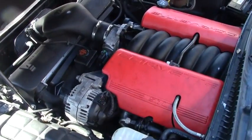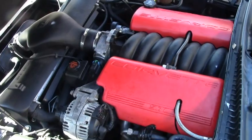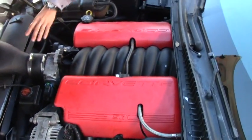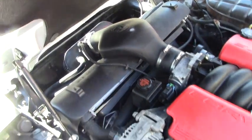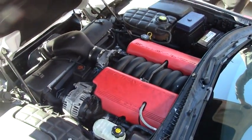All right, underneath the hood, like I said, it's the LS1. This car in particular has 365 horsepower. It looks like it has the aftermarket cold air intake. But I've personally driven this car and it drives very well.